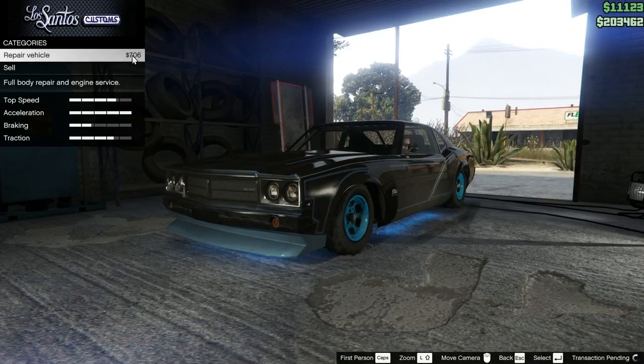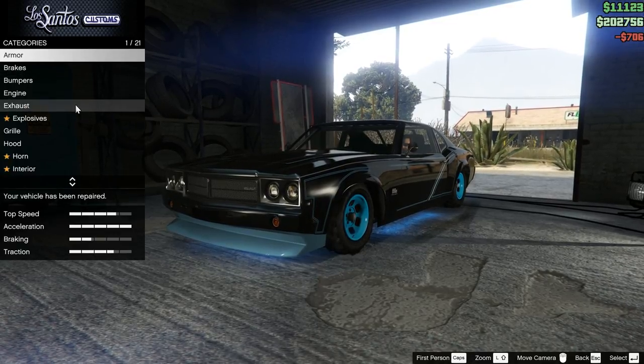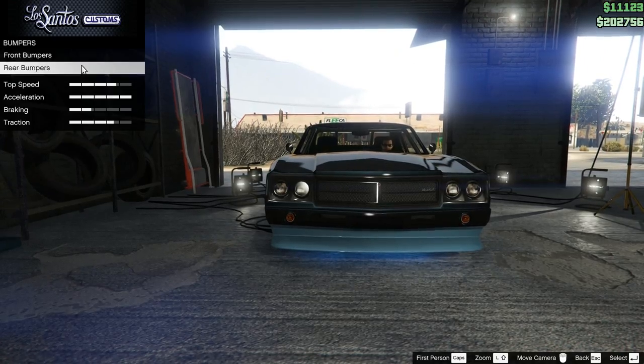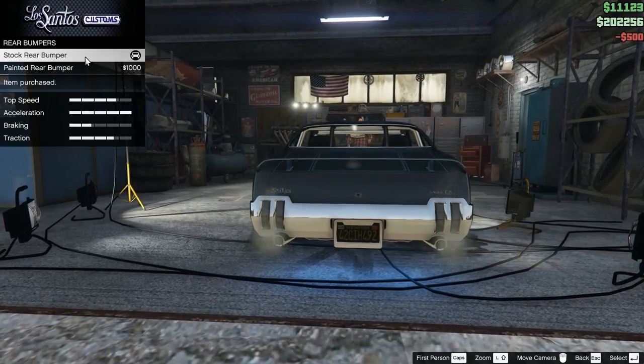What's wrong with her now? 100% guaranteed, I don't think I even damaged that anywhere. It just didn't hit anything. That's weird. Bumpers. Let's see. Go right to bumpers. Rear bumper, go back to chrome. If that car was a woman, I'd guess her.